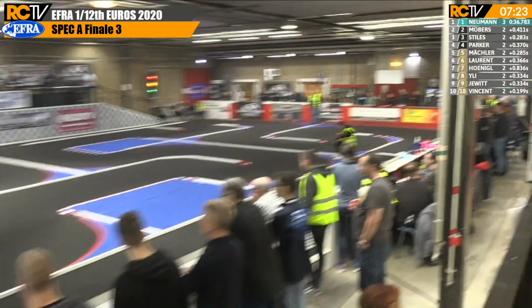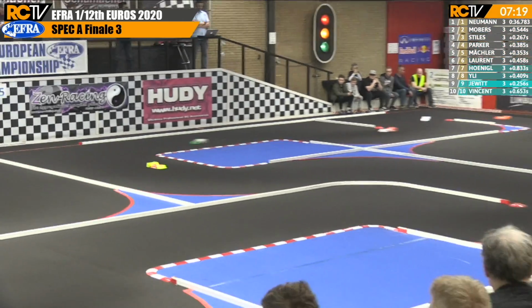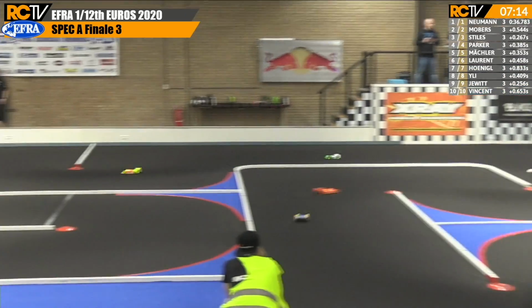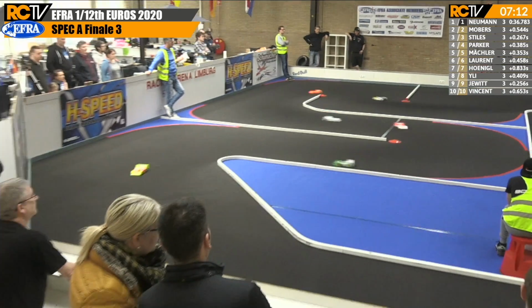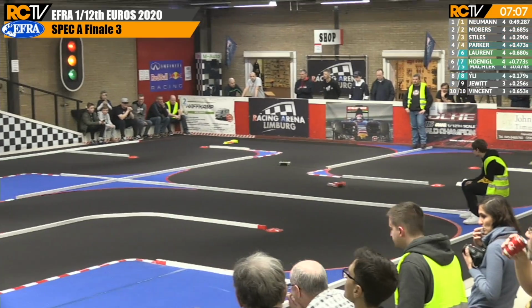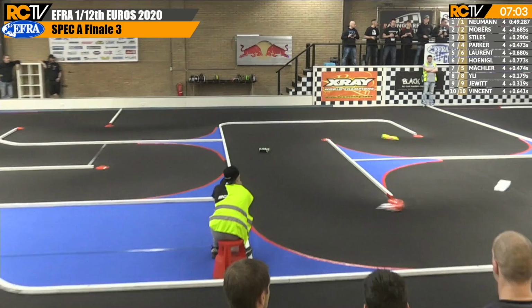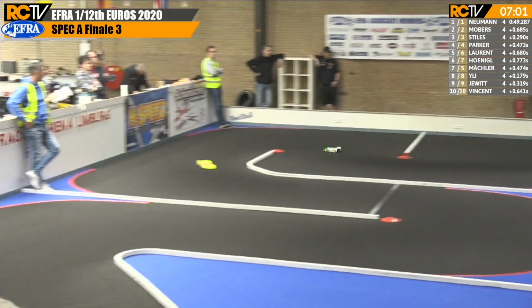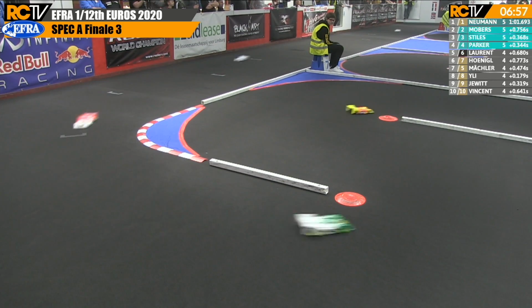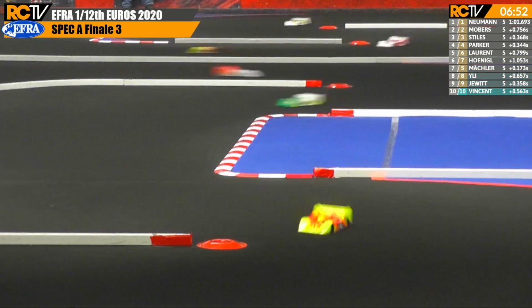Jorn Neumann still leading from Marcus Mobers, Stiles and Parker. Watch them flick through the A-main chicane. Mobers trying to wind the pressure on Neumann. Neumann trying to get away, half a second between them. Neumann still leading at the moment from Mobers. This is all Jorn Neumann needs to do. Mobers has got to catch him and pass him.